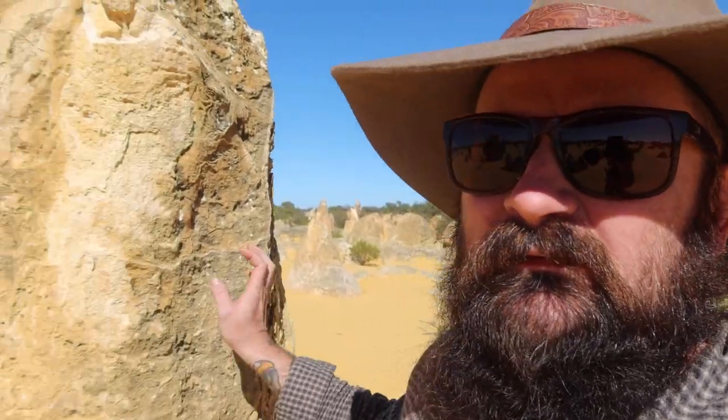So the story with these is that 25-30 odd thousand years ago, the ocean was right up. All this was ocean bed, ocean floor. The waters receded, and they've left these limestone shell-like formations. Yeah, it's incredible. Some real small ones, some huge ones, a couple meters high.